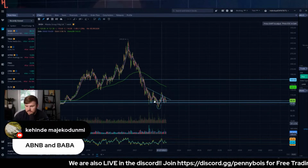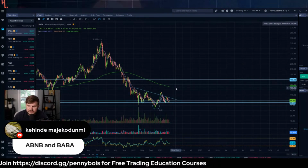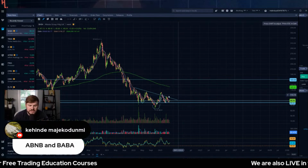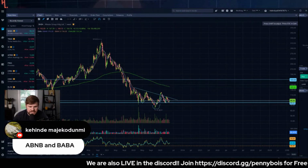RSI is starting to coil, price is consolidating, inverted head and shoulders forming. If we see this play out and we break above this resistance, easy trade back to 140. And then I would say probably 180 if we can break above that point. I'm very interested in this chart. It's on the top of my watch list. It's just not time yet, in my opinion, to really take a large trade like that.